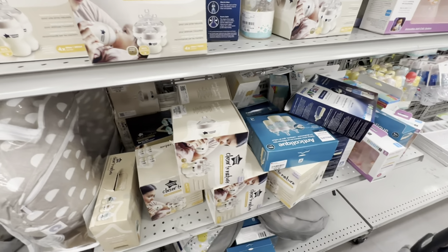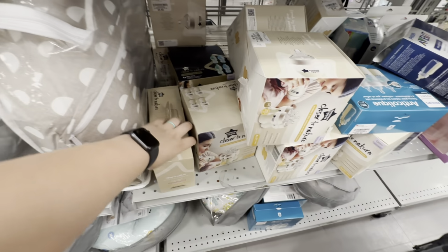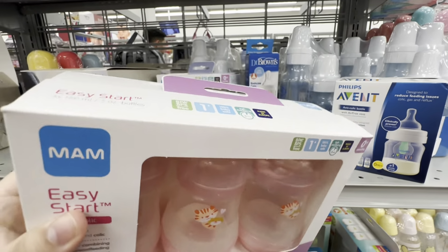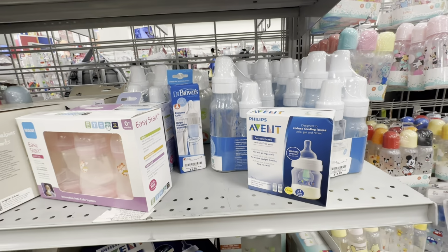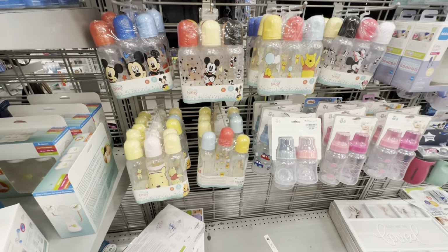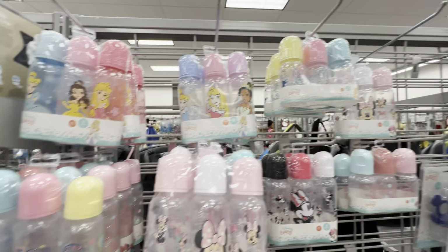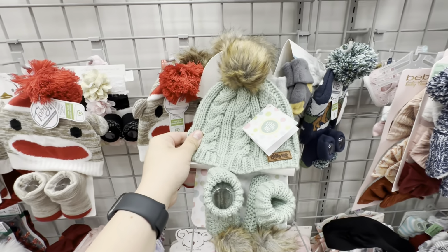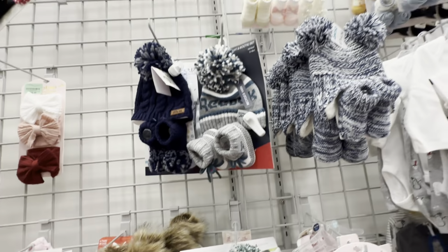Oh, and by the way, at Carter's, we just got a onesie for my daughter that we saw that I really wanted to get for her. Oh, these are the small ones. They have these cute ones with tigers on them. Oh, they have the bunny ones too, but we've seen those lots of times. They have some single Dr. Brown's bottles, a few others. Oh, they have Mickey Mouse, Winnie the Pooh, Minnie Mouse, Disney princesses. So many different bows and winter hats. I'm always so tempted to collect all the different colors in these little winter hats.